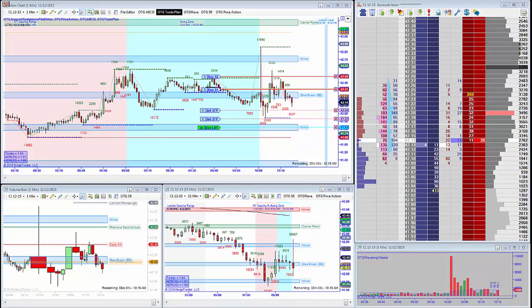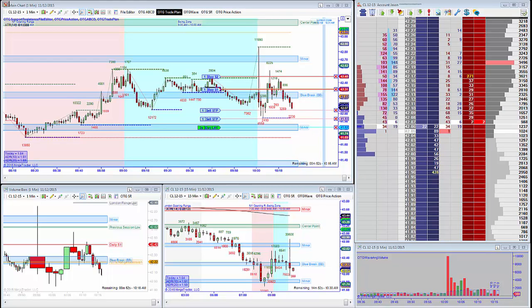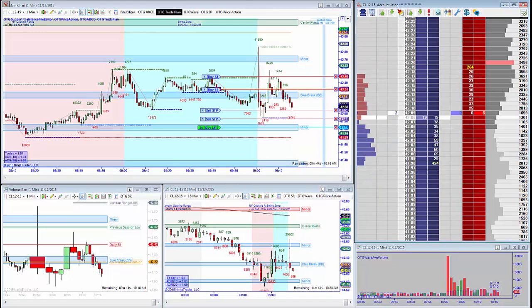There's 13, 12, 11. So like I said, we had the right idea. I just got shaken out there. There's 9. I told you we had liquidity at 5. Okay, there's 6, 5. We got liquidity at 5 and all the way down to 02. Sorry, all the way down to 4200.